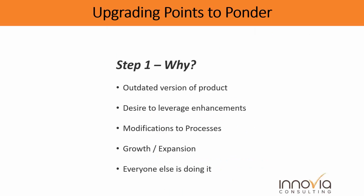Are there benefits and costs to it? Are there ROIs for doing it? Do we do the change just for change's sake? That's the one thing we don't want you to do. We don't want you to say, we're just going to upgrade because we upgrade. There really wants to be value.